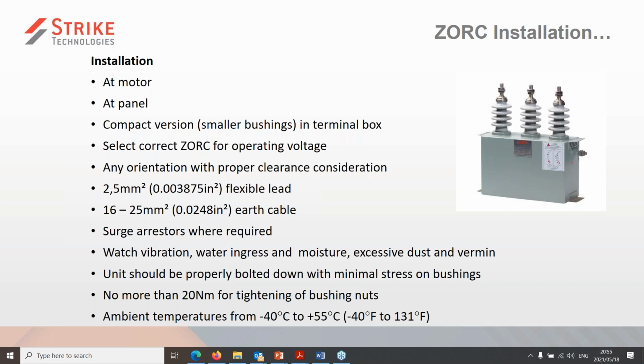We recommend, obviously, we have a certain value that we would tighten the nuts on the top of the bushings so that we do not put any unnecessary stress on the porcelain and crack those, and we recommend 20 newton meters for tightening the bolts and the bushings at the top.